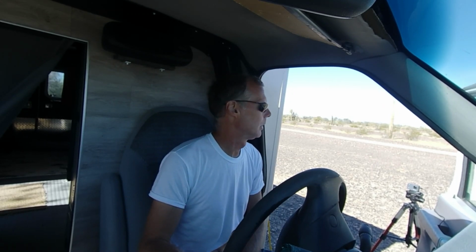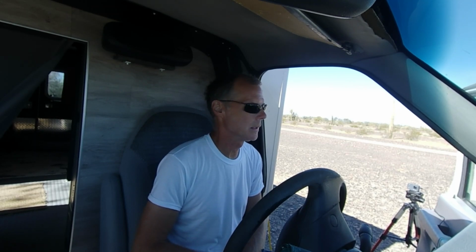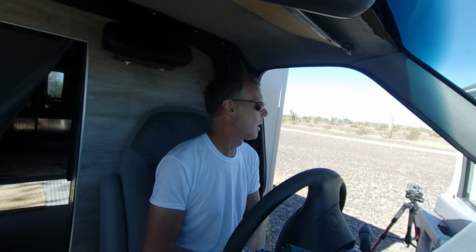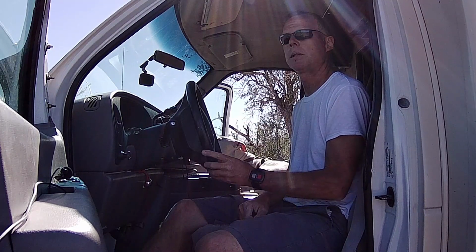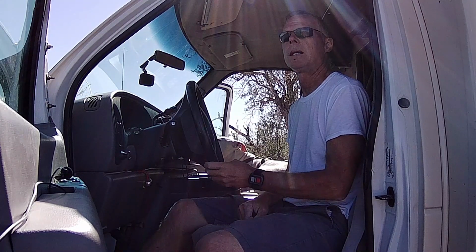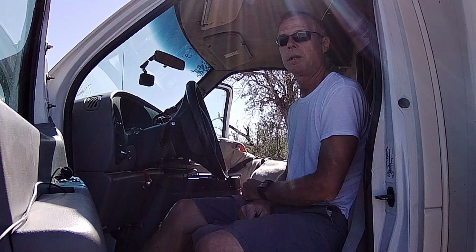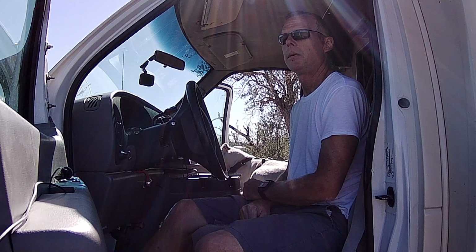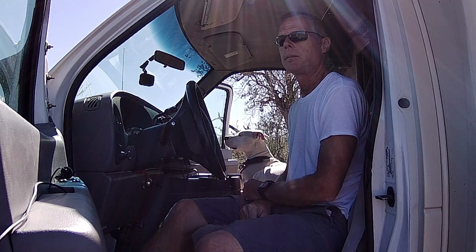So overall, driving an ambulance and living in an ambulance, would I recommend it to people? In specific situations, yes. I'm a single person, alone with my dog. It's really well suited for us. We can get to locations that I want to get to. It's not too big that we can't go through some rough terrain, which I have definitely done in this thing. And it is big enough that I feel like I'm not cramped up.